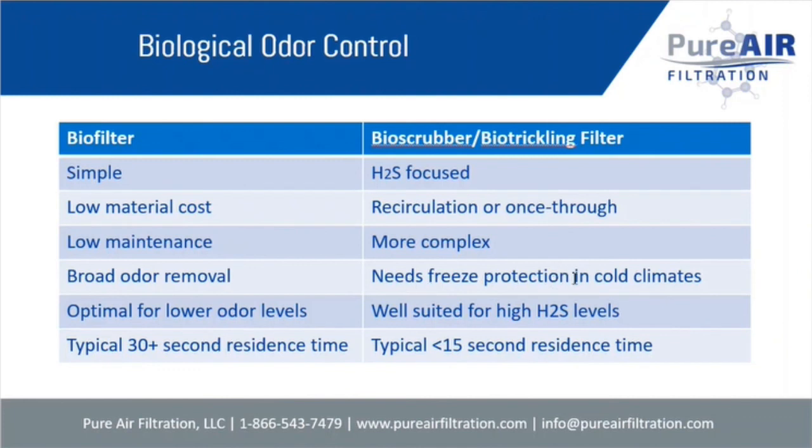Freezing is a big issue. We see a lot of people who want bioscrubbers because it's a green technology, but they're in Minnesota and the system's going to be outside, and that's problematic. Not only because you have pipes and things that are going to freeze, but you also get cold air coming in. The microbes themselves don't like to be cold. They like to be above 50 degrees Fahrenheit. So if you're not bringing warm air into it, typically a sewer is going to be fairly warm, but you still have to be fairly careful about that.